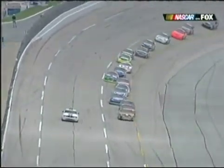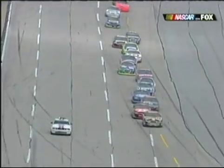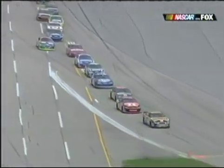And none of the lap down cars were on track, so no one eligible for the free pass. I think one of the reasons the guys couldn't run the bottom is because they needed tires to be able to do that. Dick Berggren.